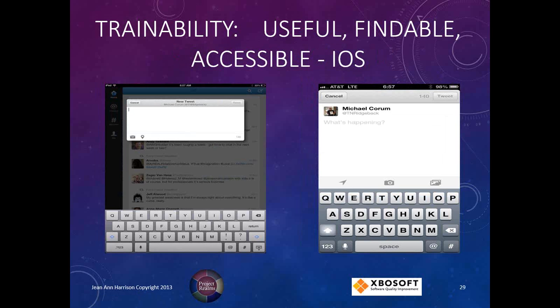So, Phil, did you have a comment? Yeah, just on the trainability, and actually I call it learnability. One of the things that we really need to think about is that back in the 70s, 80s, 90s, we were releasing a new application, and we had official training, and we had manuals and so forth, and now there is no training. And so your user really has to be able to figure it out right away because there is no training. And so being intuitive, being consistent in your placement of your buttons and so forth really helps a user be able to learn your application very quickly.